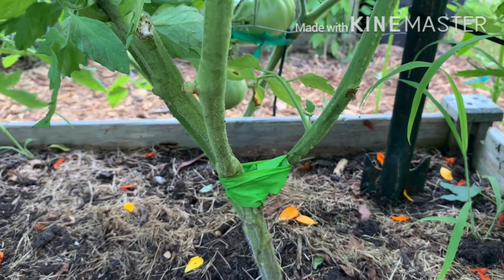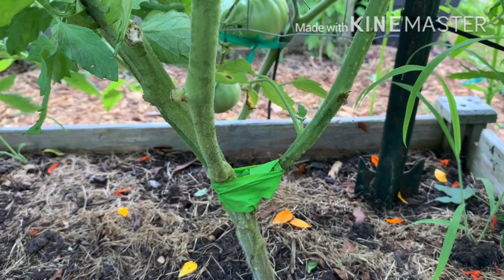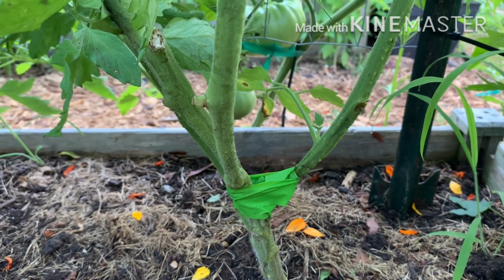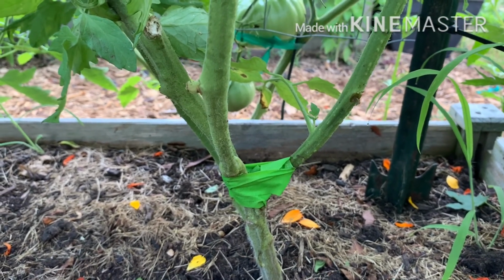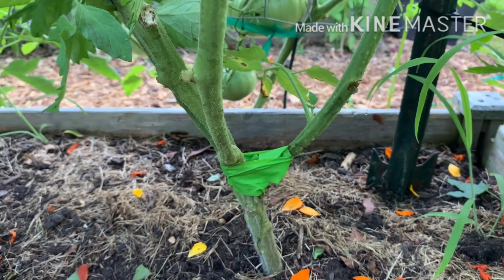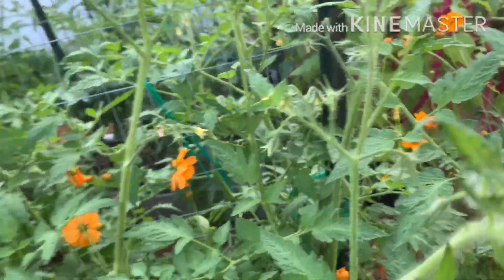Okay, on my right side, this is a mortgage lifter that cracked pretty bad. The main branch there, and I pulled it together and taped it up really good. I had that happen last year to one of my plants, and it actually continued blooming and producing fruit, so it takes well to grafting, I would say. So hopefully this does good too. So far it's not showing that it's withering away, and I still have flowers on it, so we'll see.